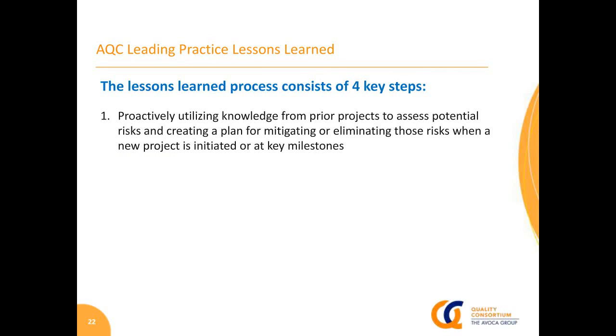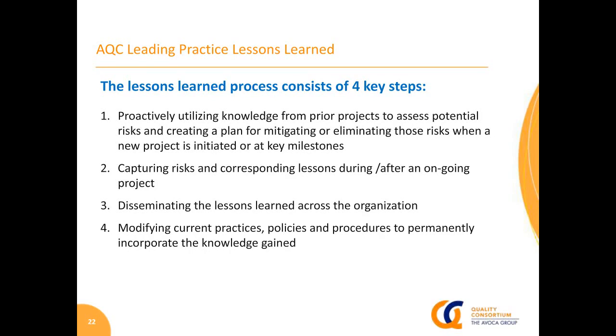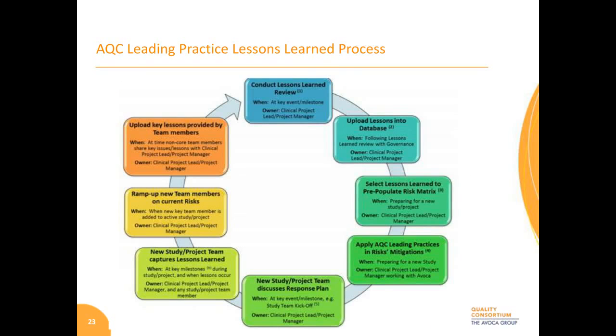So there are 4 key steps, and you're going to see this show up in some schematics that I'm going to show you in a moment. In the lessons learned process, there's a proactive aspect of utilizing knowledge from prior projects; capturing risks and corresponding lessons on an ongoing project and mapping those to proactive decisions; disseminating them across the organization so that teams are prepared to act upon those proactive decisions; and then modifying current practices based on those decisions to make permanent implementation of the knowledge gained. I'm going to show you in a cyclical fashion how that maps to each other.